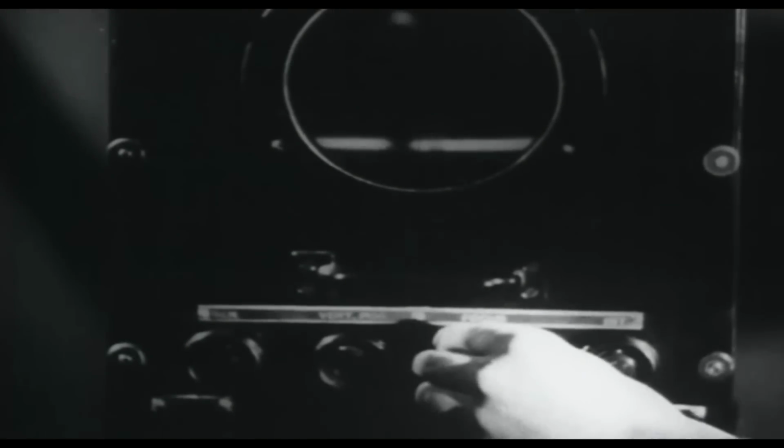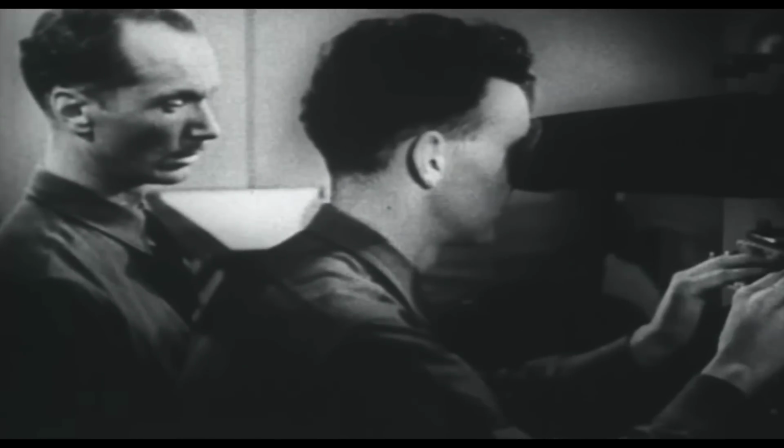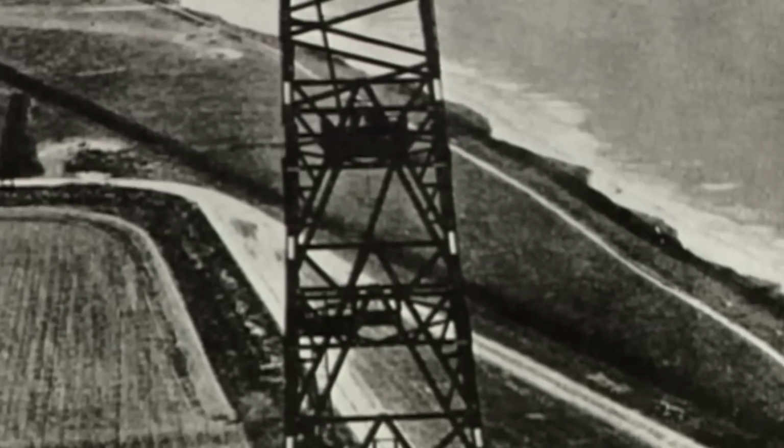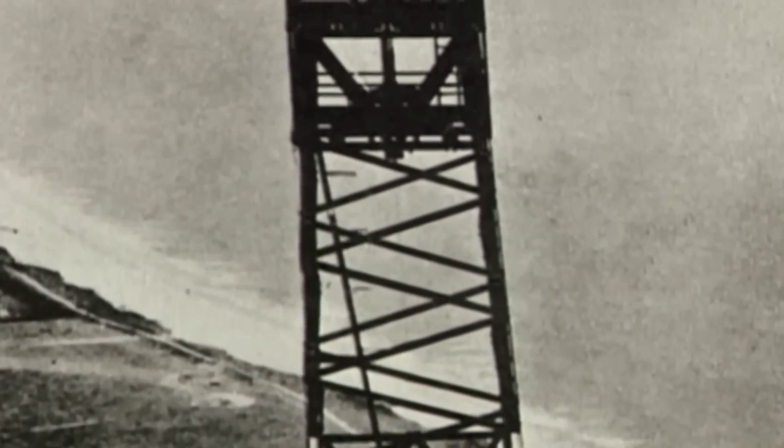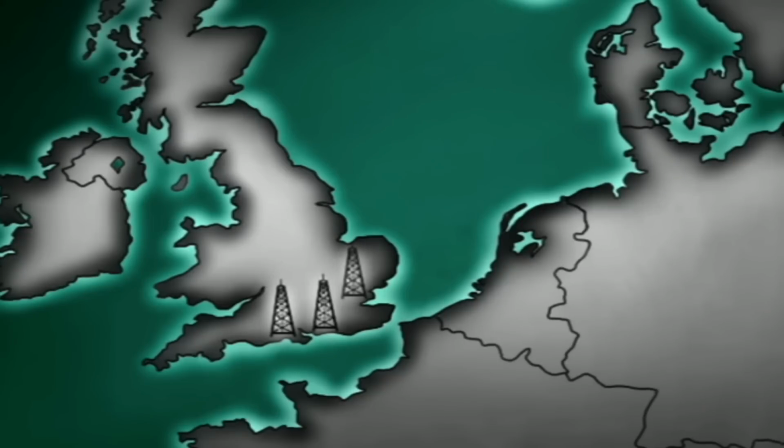What the radar team soon discovered is that a single mast scanning the horizon was no good. But if you could have multiple masts in a chain, you could protect the vulnerable coast of East Anglia and the south coast of England. And the Chain Home system was built that all had to communicate and share their information. And seconds counted. As soon as a blip turned up, you needed to know its direction, its height, and its speed, so you could scramble your Spitfires.